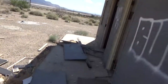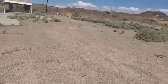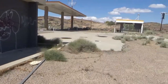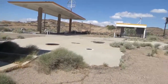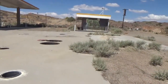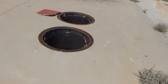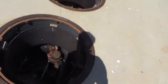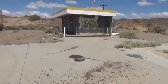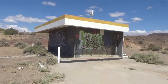Never know when you find something kind of interesting in these places. Somebody has even stolen the manhole covers. The fuel areas. Gas station part of it looks a little more modern than the store part of it.